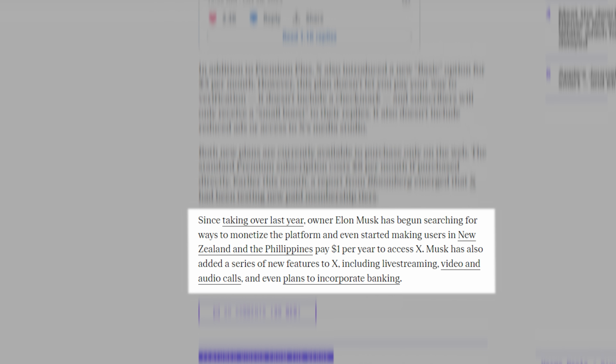Since taking over last year, owner Elon Musk has begun searching for ways to monetize the platform and even started making users in New Zealand and the Philippines pay $1 per year to access X. Musk has also added a series of new features to X, including live streaming, video and audio calls, and even plans to incorporate banking.